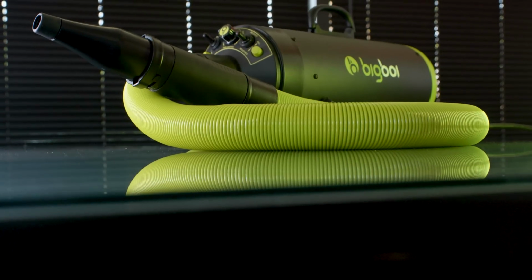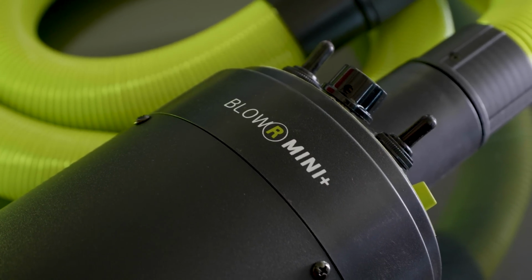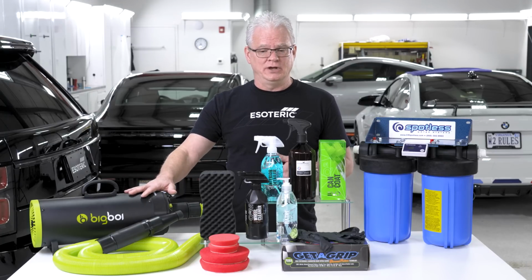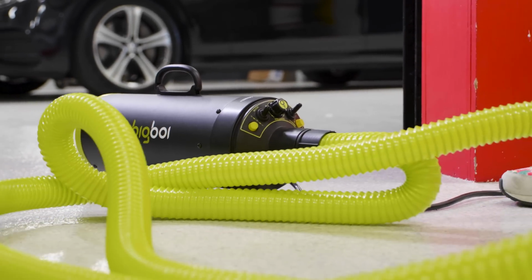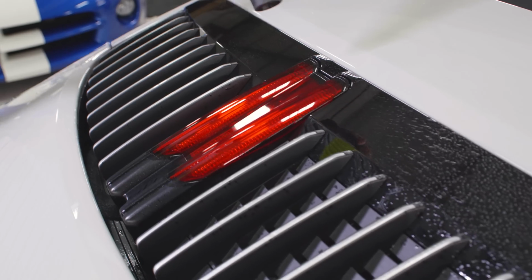This is the Mini Plus model. I like this one particularly if you're a DIY person. This fits in really well because it's going to be big enough to handle whatever you need if you've got multiple cars. It's not too big, like the Pro or the Pro Plus. This is kind of like that Goldilocks model. It's going to work really well.